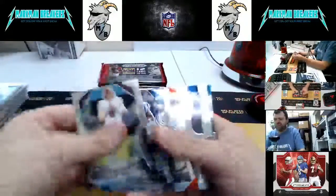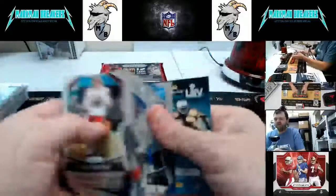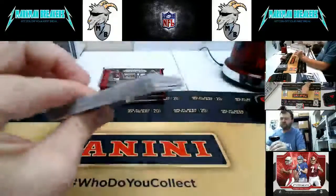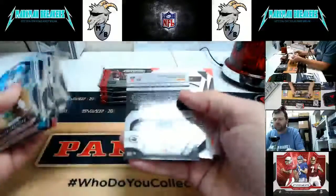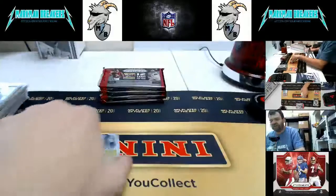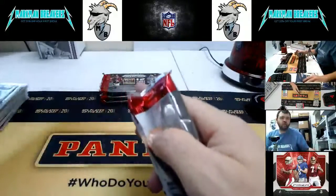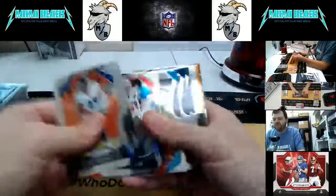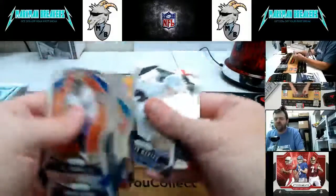All right, 6 packs left. Tiki Barber. Dexter Williams, again, the Packers are having a very, very solid break. We'll review all this, all the hits anyway, here in about 2 minutes, as soon as we get through these last few packs and we see what they have. Case Keenum /249.